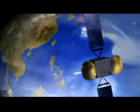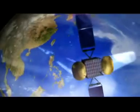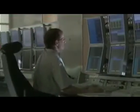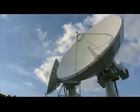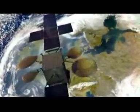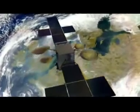And the payload, the transponders, antennae and associated equipment which receive signals and relay them to Earth are also fully tested. Once all systems are confirmed as fully operational, the satellite is drifted to its final position, where it will begin its operational service in space.